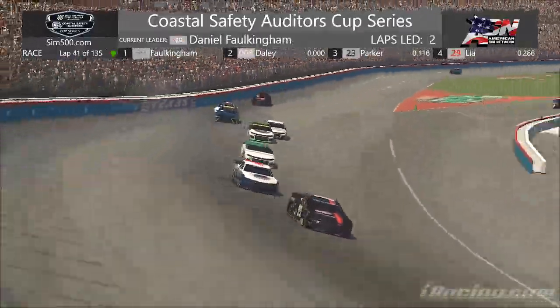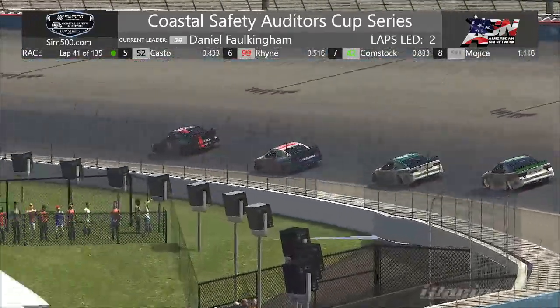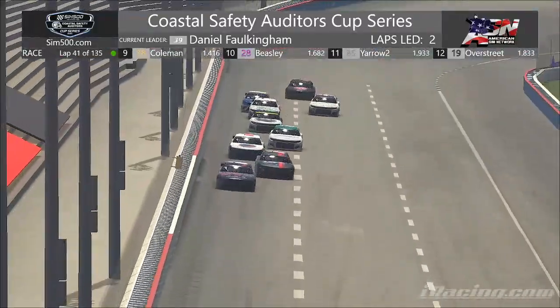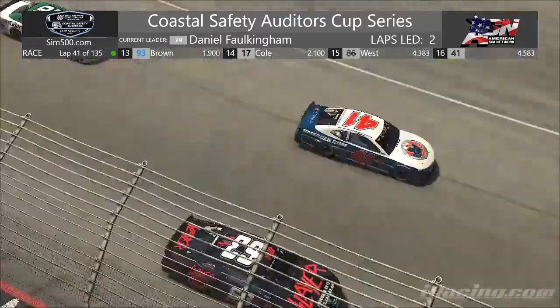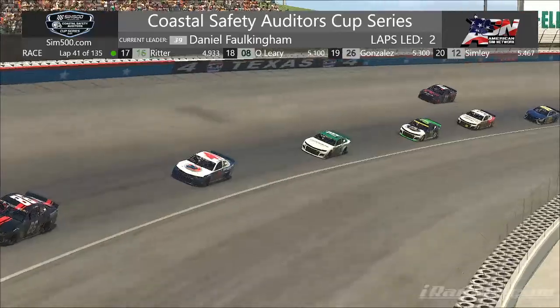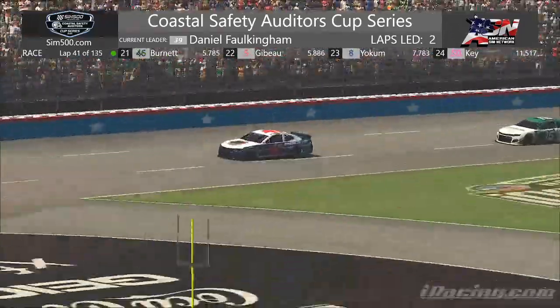Still in 15th, no, now 16th position, excuse me. And it seems like he is losing more and more time. He's only 2/10 ahead of none other than Steve Ritter, as actually he was able to gain a position there. No, actually 16th position still. I'm reading it kind of wrong, but point being, only about 2/10 ahead of his opponent behind him.